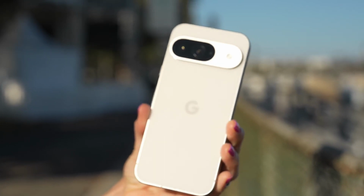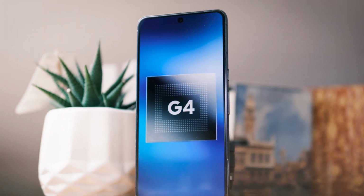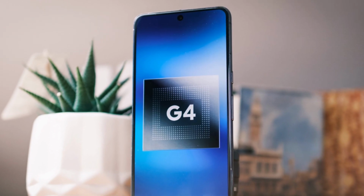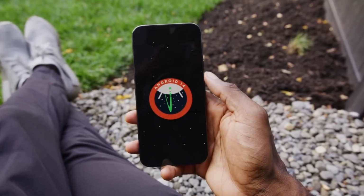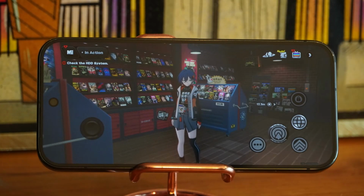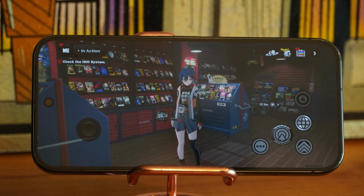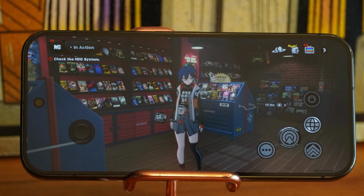The phone is powered by Google's 4nm Tensor G4 chipset, paired with 8GB of LPDDR5X RAM and 128GB of UFS 3.1 storage. This combination is expected to deliver solid performance for daily tasks, gaming, and multitasking. However, concerns about overheating will need to be addressed before its performance can be fully evaluated.